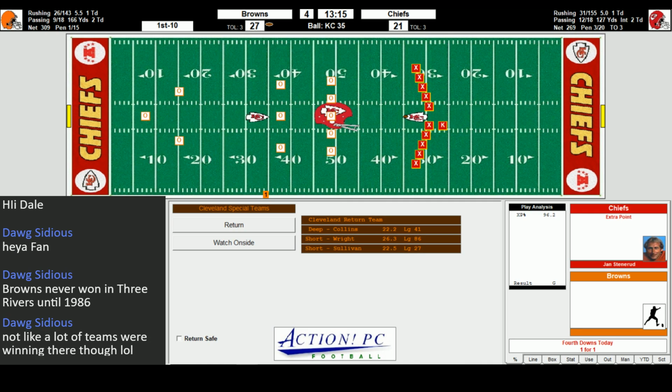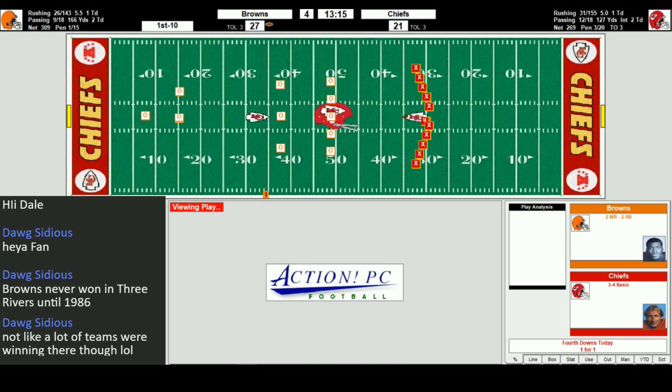This has turned out to be a much better game than I thought. And when our 1 o'clock person gets here, we'll have to review it again. But so Collins stands deep. That is 8. And he'll return it from 1 yard deep. Let's see if that one pays off.